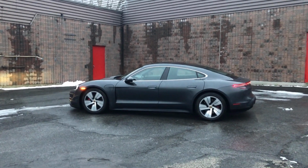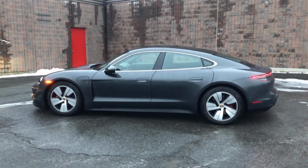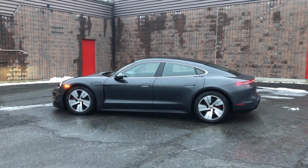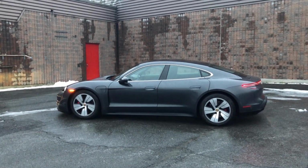My car, actually, when I picked it up, I'll be honest, I was a little bit disappointed. It's Volcano Gray. I wanted something a little bit flashier. I knew about the 19-inch wheels because these are the winter setup. It doesn't have the 20-inch wheels as it was originally supposed to be spec'd with.